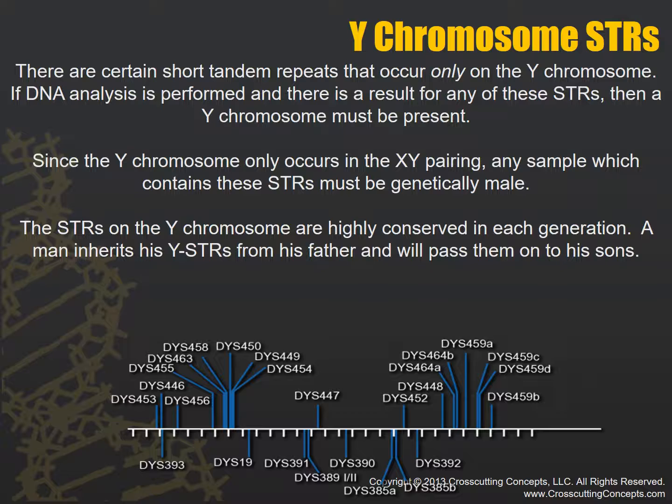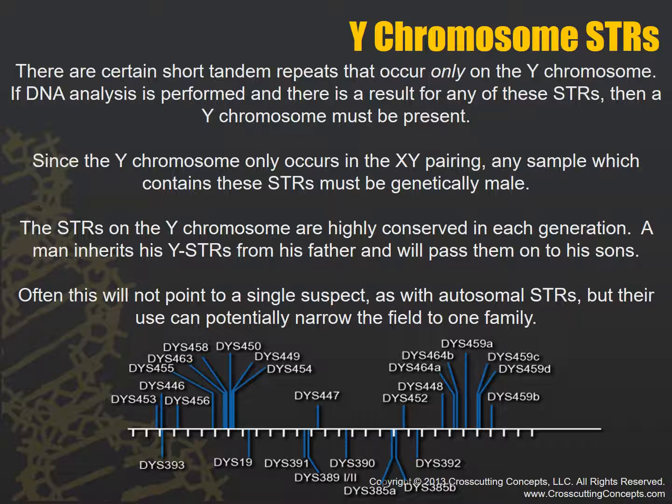Because the Y chromosome comes only from the male, it is highly conserved from generation to generation. A man will only inherit his Y STRs from his father, just like all children only inherit their mitochondrial DNA from their mothers. So confirmation of a son's father is very easy using Y chromosome STRs. They can also be used to point to suspects, but it usually will not point to a single suspect. It can narrow it down to one family, who all have similar Y chromosomes, because you're just looking at the males within that family, and they will all have the same Y chromosome.